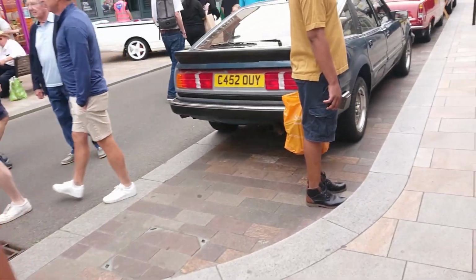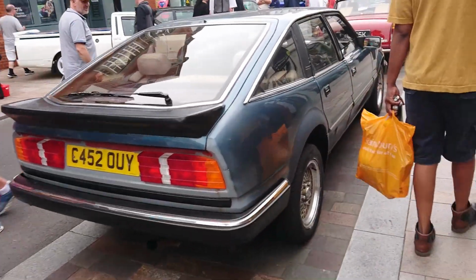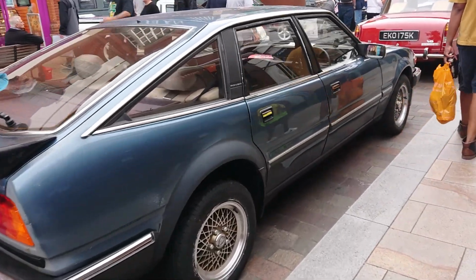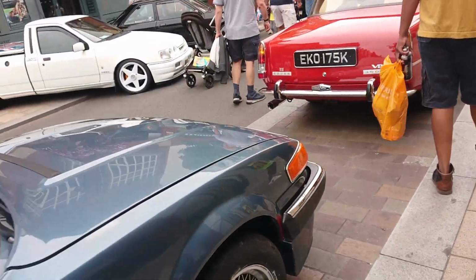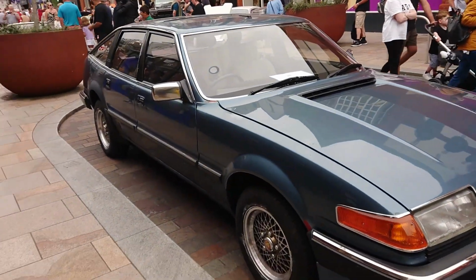Oh, now here we go. Yes, this looks very much like a Vitesse, with that sort of spoiler and the wheels and things. I don't know what's going on with the back suspension. That's weird. Moonraker blue. This will be 85, 86. It's similar to the one I drove at Great British Car Journey this year, which is also an 86 in Moonraker blue.